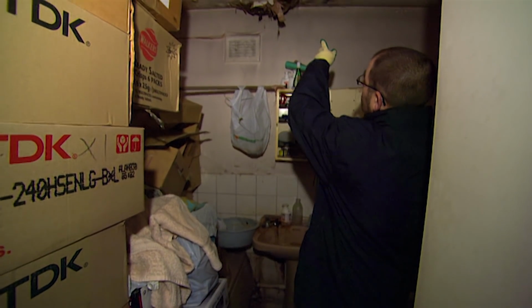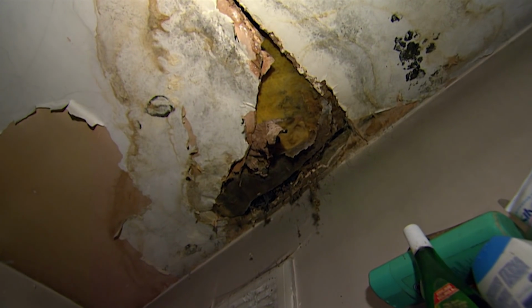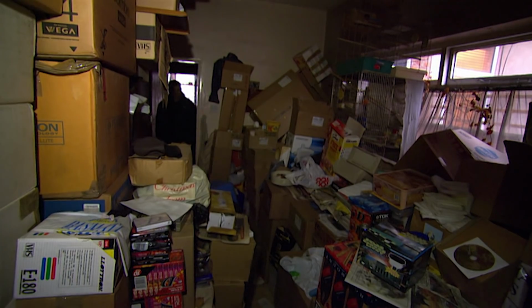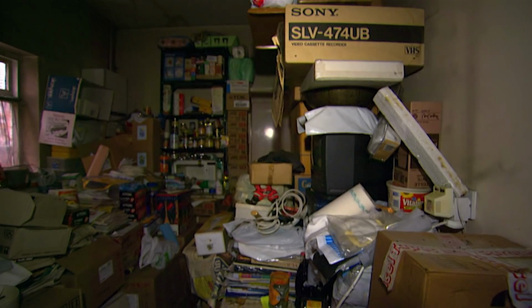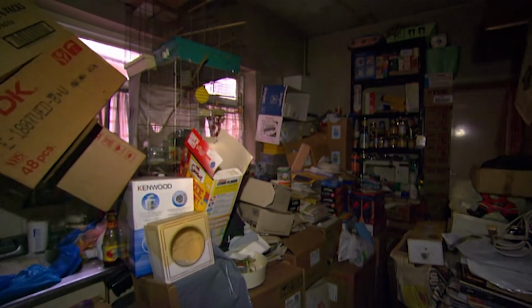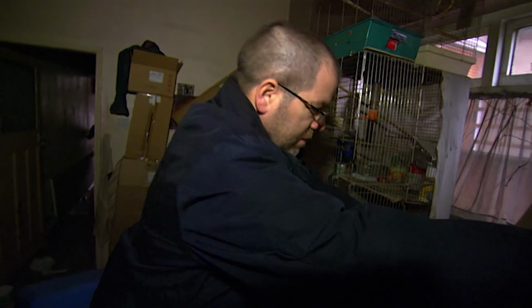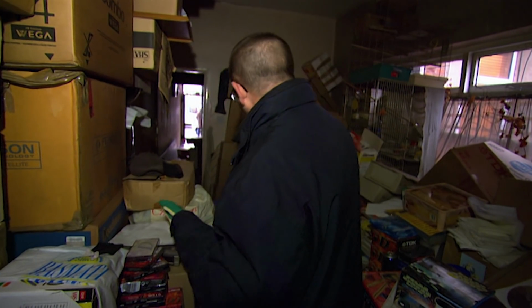There's a big leak on the ceiling here. That's been there for some time because the ceiling's dropped. This room ought to have some kind of purpose. But what went on here? There's a cooker down here. I don't know how you would cook in here because you can't get to anything.